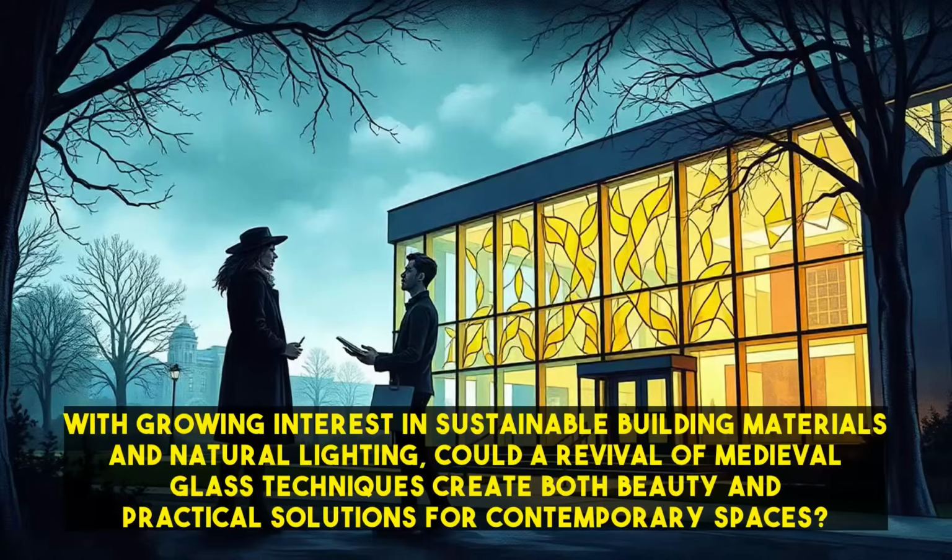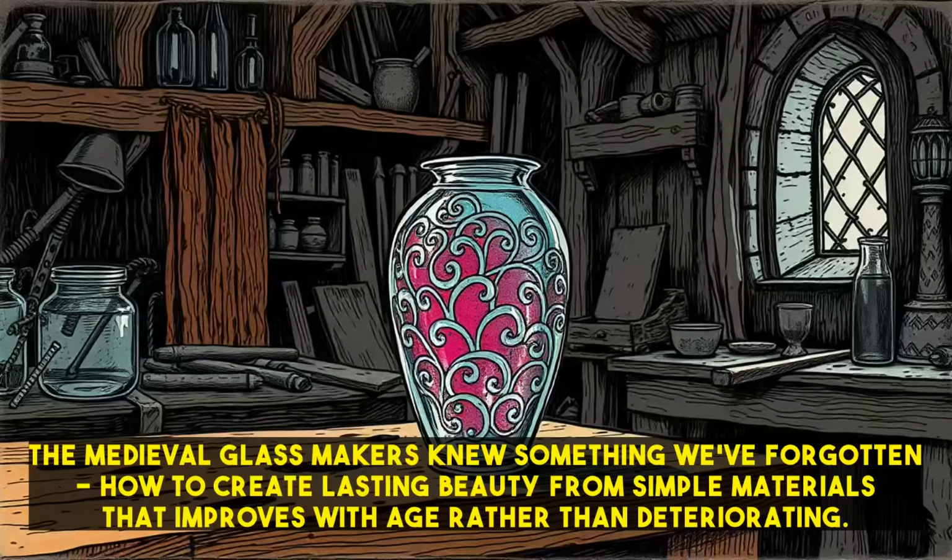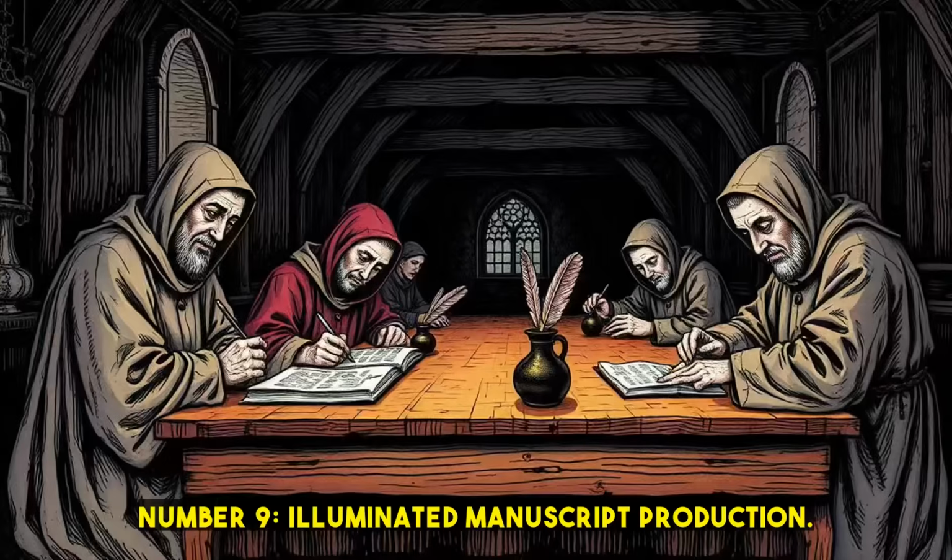With growing interest in sustainable building materials and natural lighting, could a revival of medieval glass techniques create both beauty and practical solutions for contemporary spaces? The medieval glass makers knew something we've forgotten: how to create lasting beauty from simple materials that improves with age rather than deteriorating. Number 9.